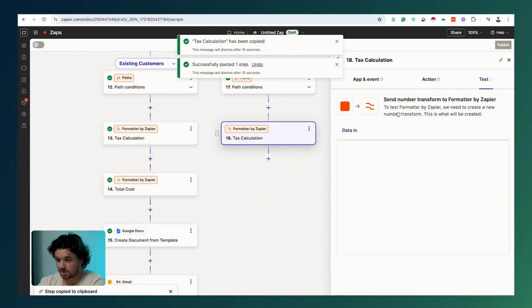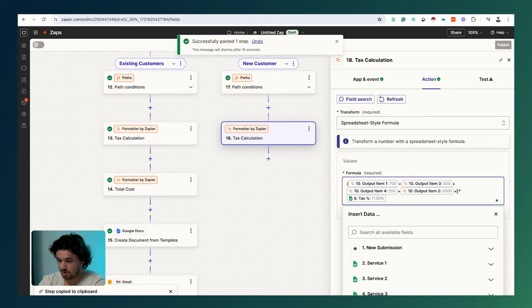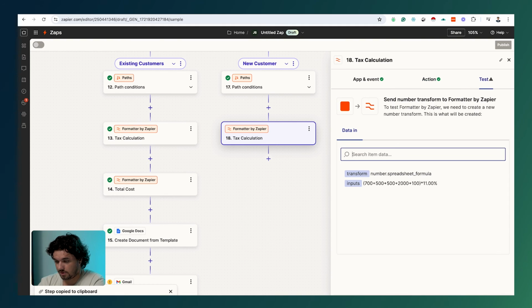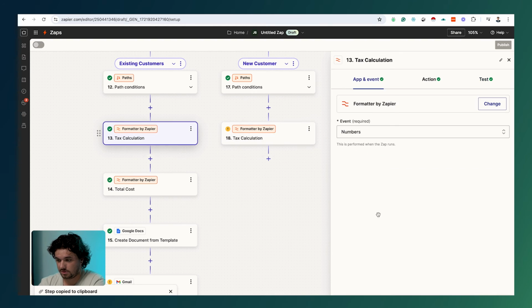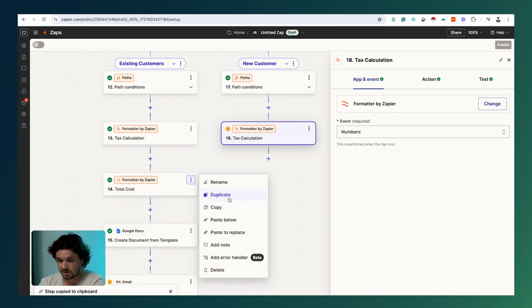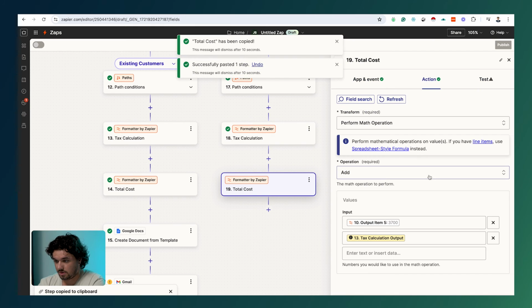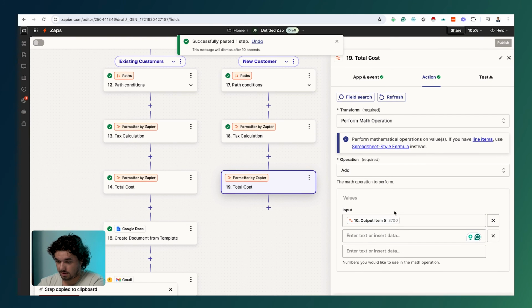So for our tax calculation, the only difference here is we're also going to add the extra $100 here. So continue, test step, $418. And then our total cost, we are again going to copy this step. And then we are going to do the edit.